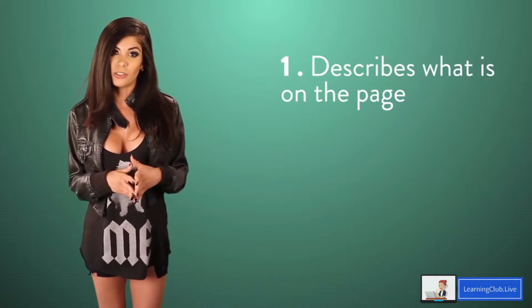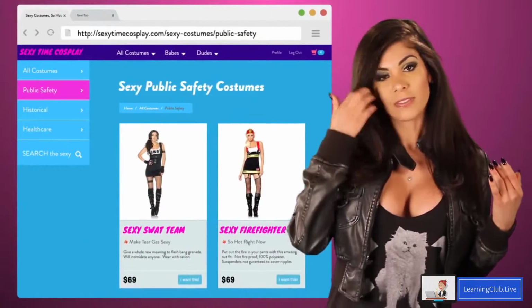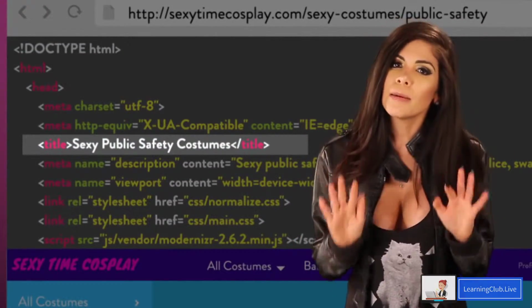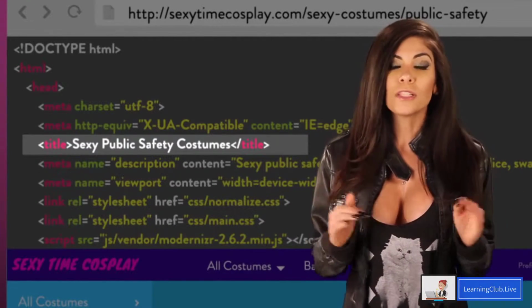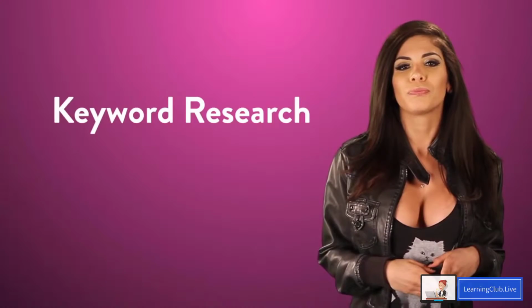Let's break down what you want out of a title tag. First, it needs to describe what is actually on your web page. They need to be unique for each page, just like snowflakes. Everyone should be different and special. For instance, if you had a costume page of sexy firefighting and law enforcement costumes, that page title could be Sexy Public Safety Costumes. Keep it brief and easy to read with important phrases at the front. Phrases people you want to find your site are searching for. We'll show how to figure out what phrases to use later in this course, with keyword research.